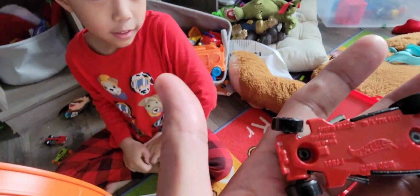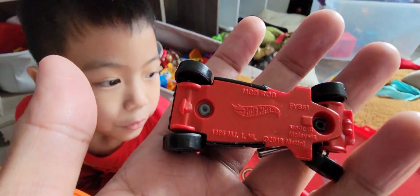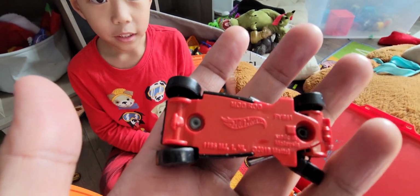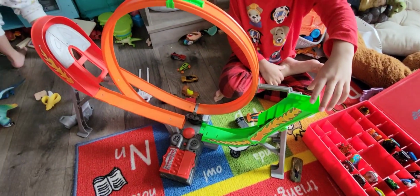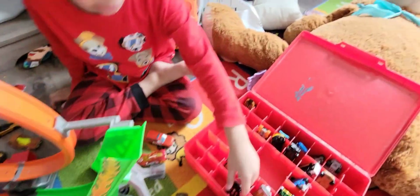What's the name of this one? Baliktad. This one says here, Mod Rod. Made in Malaysia. Malaysia too. Okay, ready, set, go. Oh, one time only. Okay, next.